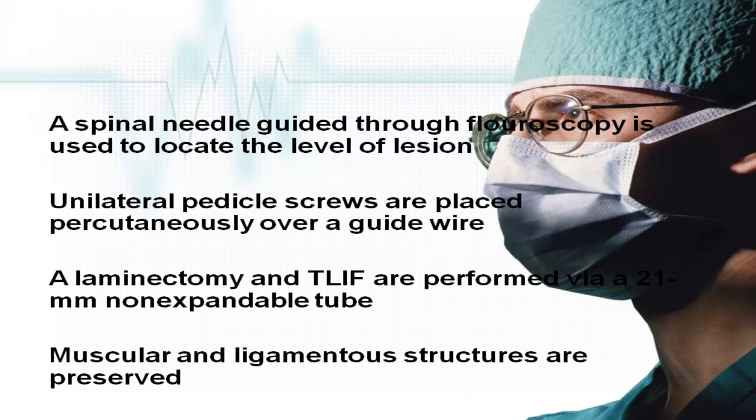Under fluoroscopy in the anterior, posterior, and lateral views, a spinal needle is used to locate the level of lesion. Unilateral pedicle screws are placed percutaneously over a guide wire, and then a laminectomy and TLIF are performed via 21 mm non-expandable tube. The advantage is the minimally invasive approach, which preserves the midline muscular and ligamentous structures.